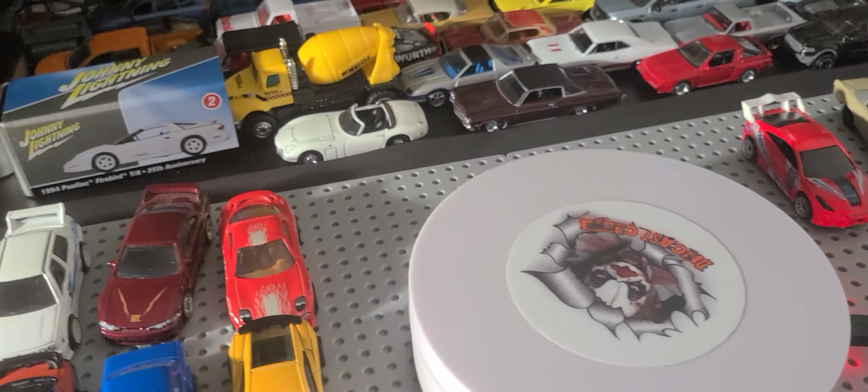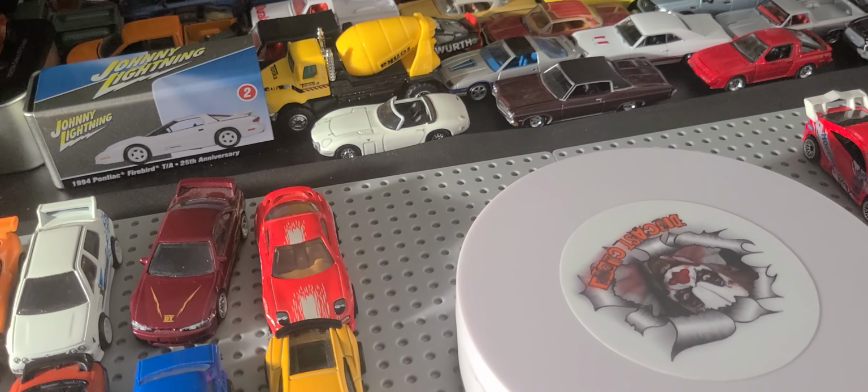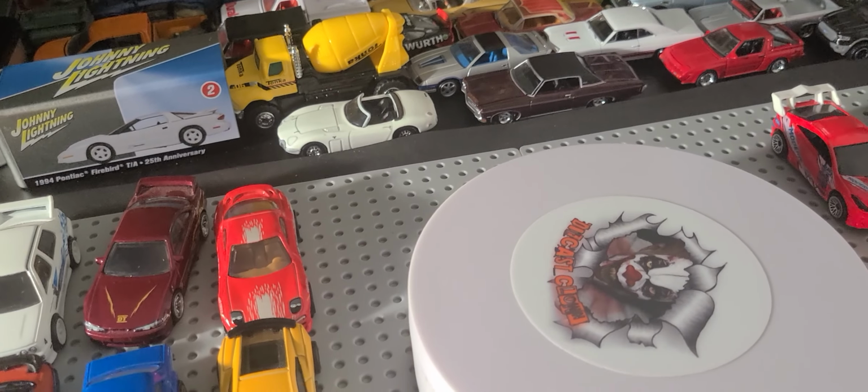Next, we're gonna do, might as well do the Jetta, because it makes sense.